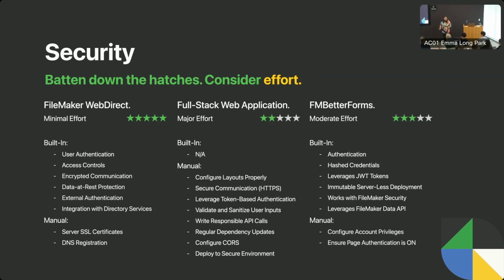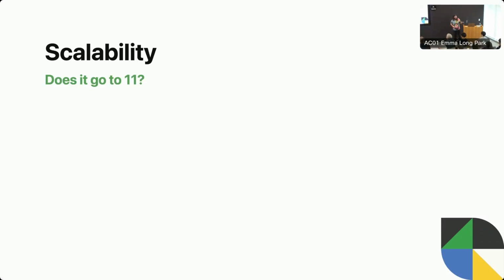And your page authentication per page in better forms is going to need to be turned on for anything you want to hide behind that layer. But as you can see, the manual here and the manual here is pretty significant. Next up, we'll talk scalability.